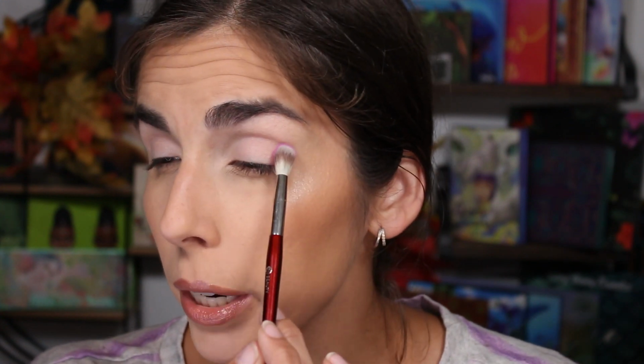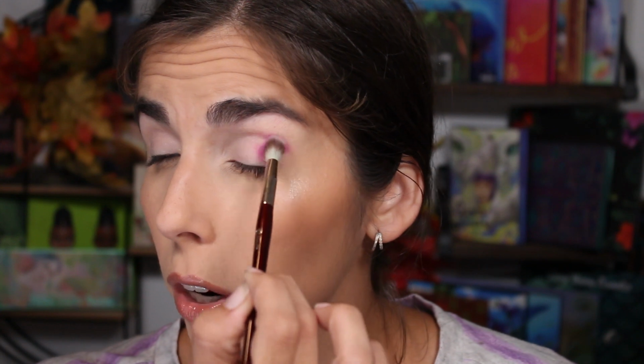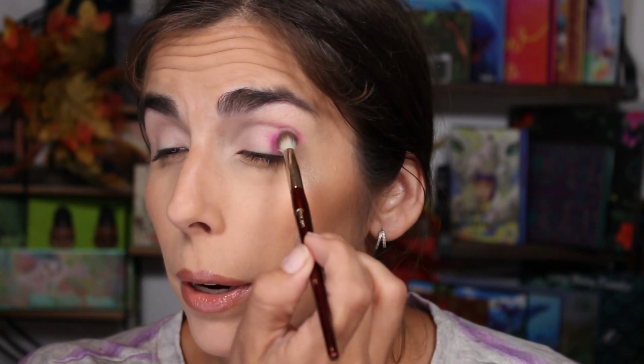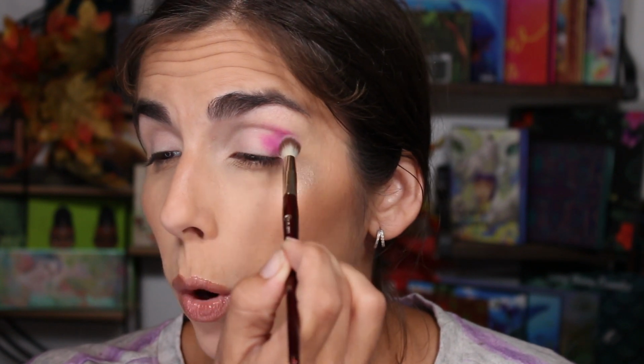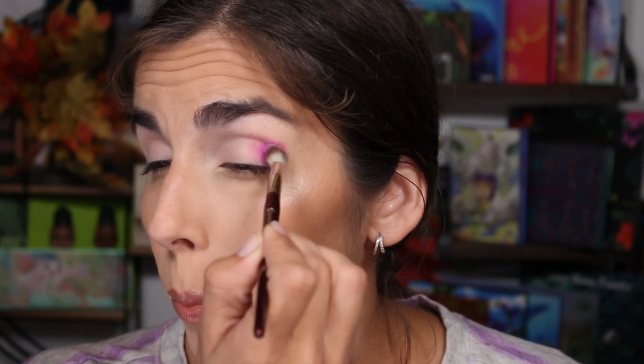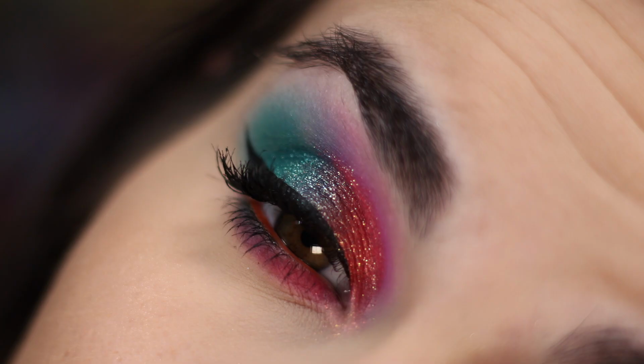But yeah, it's not because this is like a bad palette, or the quality is not good. Super pigmented, like seriously, I barely tapped on there and it's so intense. The quality is fantastic, but the reason it's coming in at the bottom is because of all the looks that I created with the palettes that we're going over today.